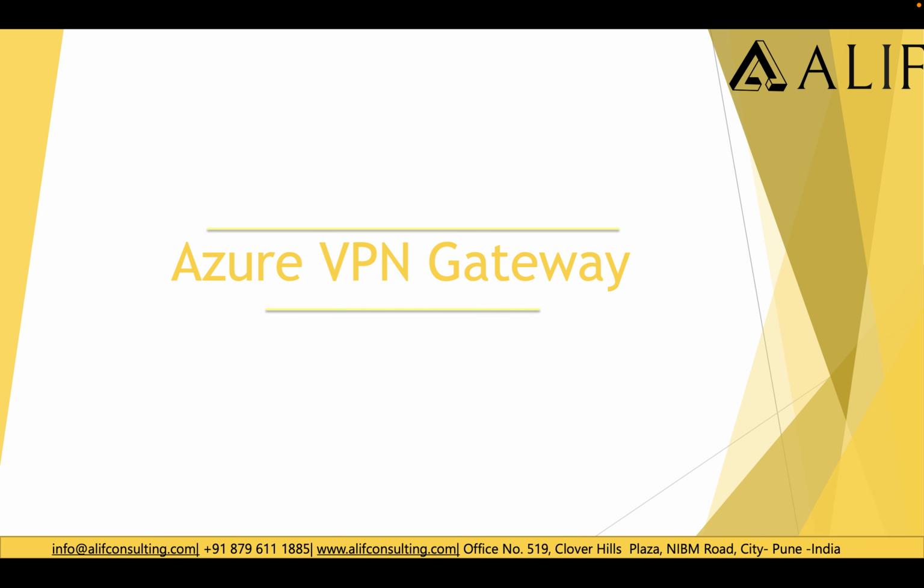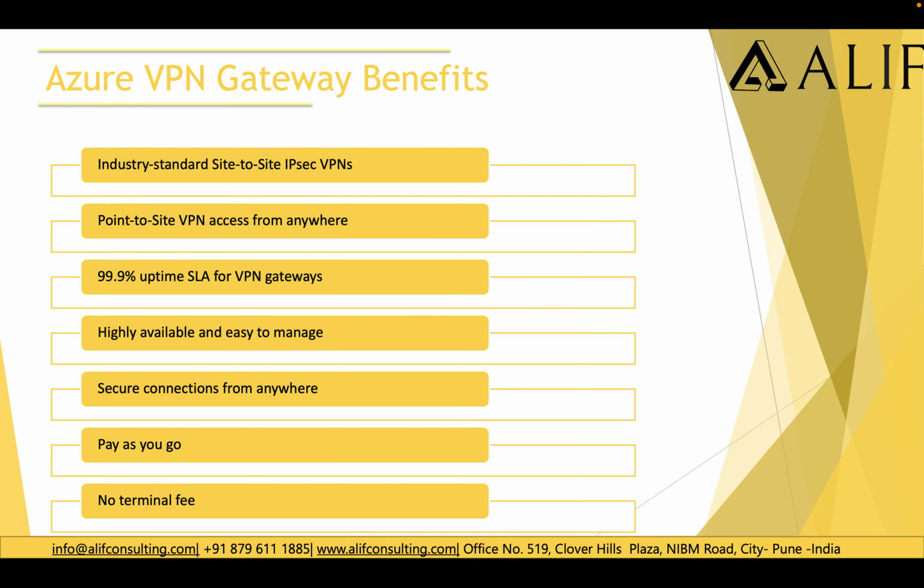Today we are going to talk about Azure VPN Gateway. Now, Azure VPN Gateway is a very important component in terms of hybrid networking, or connecting your on-premise network with your cloud infrastructure. Without having a VPN gateway, you would not be able to connect your on-premise network or on-premise location with the Azure network or with your Azure workload. So that's the reason Azure VPN Gateway is a very important topic.